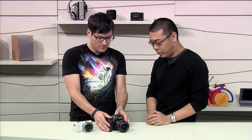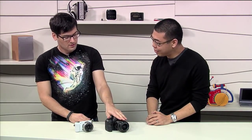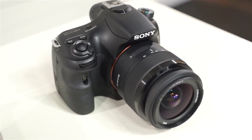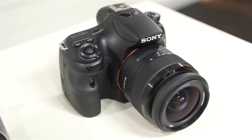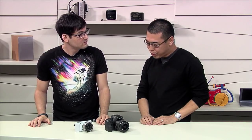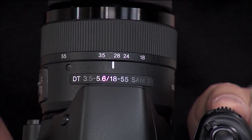So tell me about price and availability for this guy here. This one, we're really excited. So A57 was $799. We're now offering this one with the new kit lens at $599. Wow, so that is a jump. Yeah. That is great. This is also coming in April. And yeah, we're really excited about this camera.